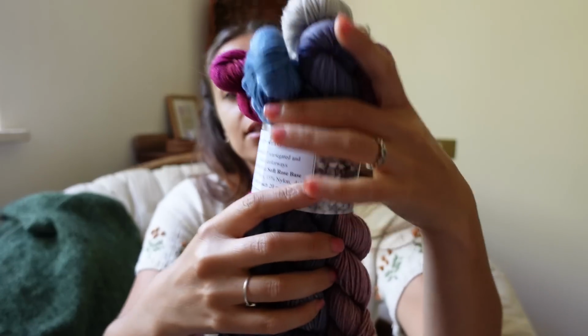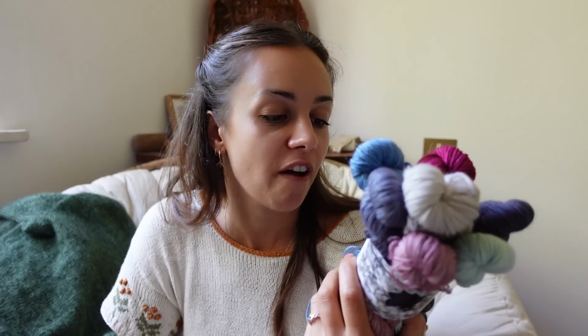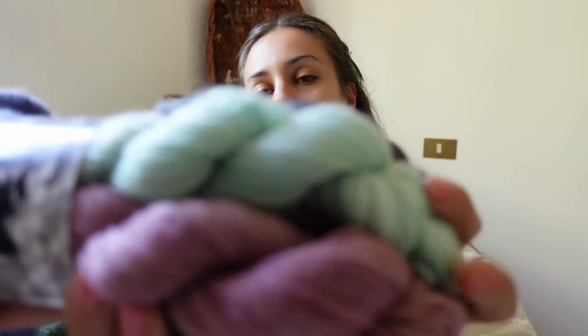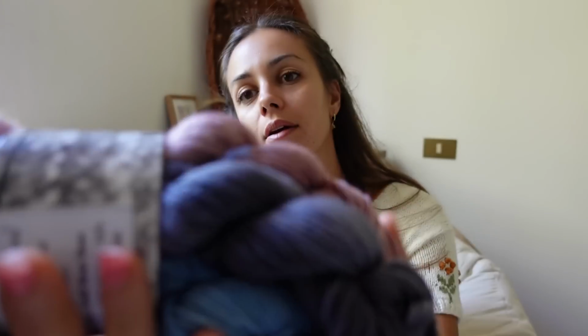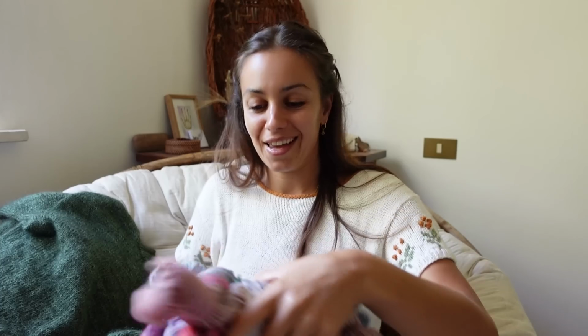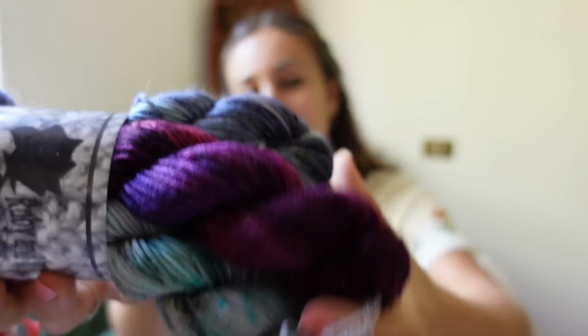So this is the tonal set of 7 mini skeins, and this is 7 variegated and speckled colorways. This is 85% merino, 15% nylon, and each skein is 20 grams. So this is the more tonal colorway. Beautiful. And this, I think, is so fun. This is so beautiful. How can she make these beautiful colors?